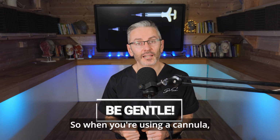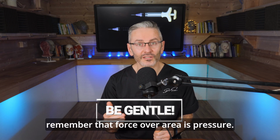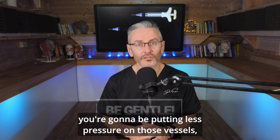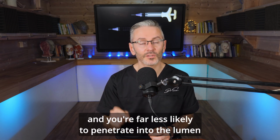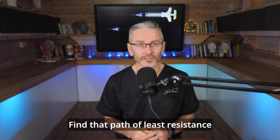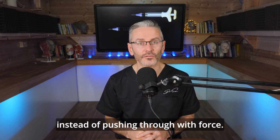So when you're using a cannula, remember that force over area is pressure. If you apply less force, you're going to be putting less pressure on those vessels and you're far less likely to penetrate into the lumen of an artery. Find that path of least resistance instead of pushing through with force.